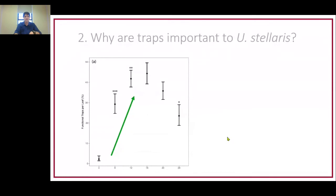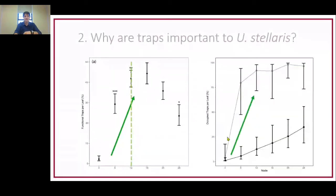The development of photosynthetic material and trap development has leveled off by node 12. This proportion of functional traps coincides with the main time period during which the proportion of traps per leaf containing microbes increases, increasing exponentially up until node 16. This microbial ubiquity is possible due to the ease with which these small organisms are aspirated and the high proportion of functional traps during this time period.